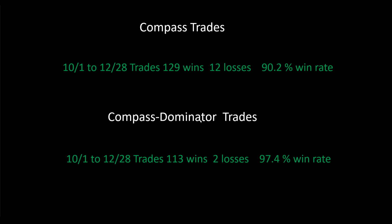And what I did was, the Dominator system came into existence in October. So these trades from October 1st to December 28th were taken just off of the Compass system, which is looking for institutions. So these are always taken in the direction that the institutions were trading, and the Compass system was showing us those. The Dominator system, even though we had it in these trades, was neutral. It didn't show a preponderance of stocks going up or going down. So the market internals were neutral, but the institutions were in the trade that we took. So we had 129 wins and 12 losses from 10-1 to 12-28. And that's a 90.2% win rate, pretty high win rate. We try to maintain around that win rate.